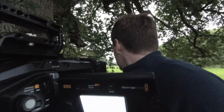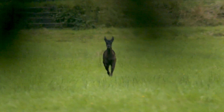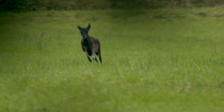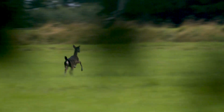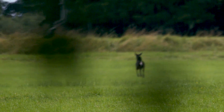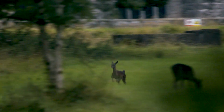So I just hear running behind me, and well, I'll just let the footage speak for itself. These deer stay in the forest all day, so imagine this little fawn here is releasing all that pent up energy. What a perfect little thing.